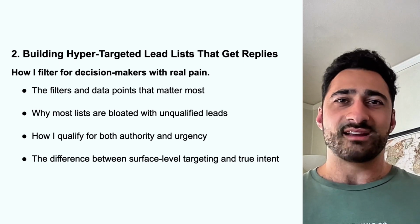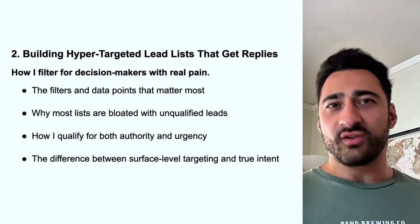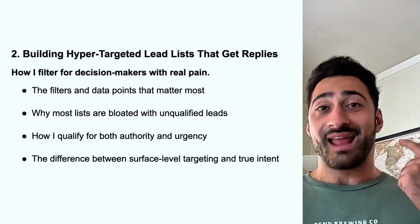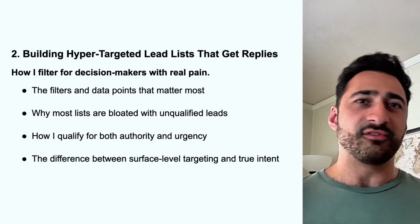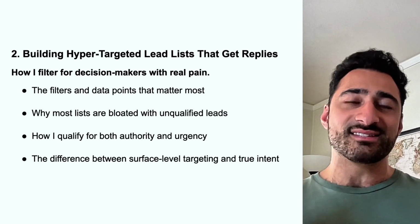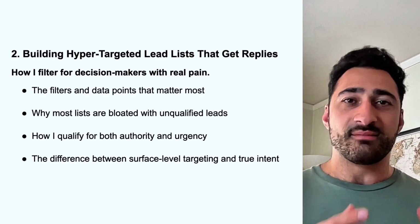When I'm building my list, I typically look for two things: authority and urgency. Once you've nailed your industry, you need to make sure that you talk to someone that has the authority to make a purchasing decision. And then even better if you can find someone who urgently needs to fix it. Authority comes from the right people in the senior positions that can make buying decisions.